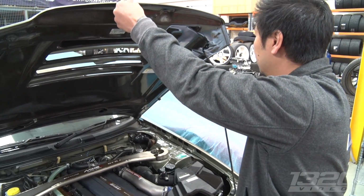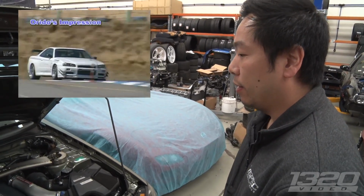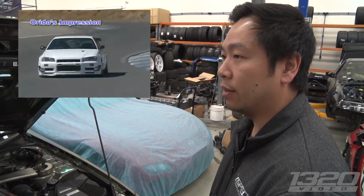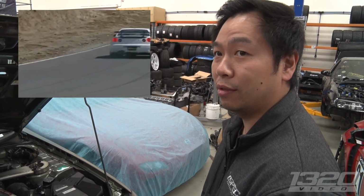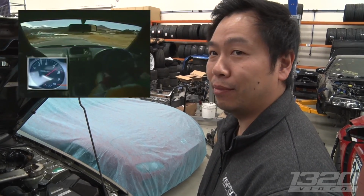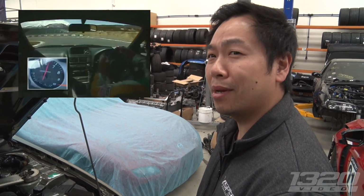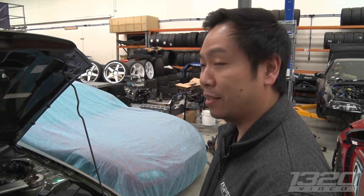Where's Mines at? Are they in Japan? Yes, in Japan. They've been very well known for building their white special edition 34 that you see on YouTube that revs up very quick, driven by I think Tsuchiya maybe. That's why the boss sent this car straight to them, because he wanted that same feeling.